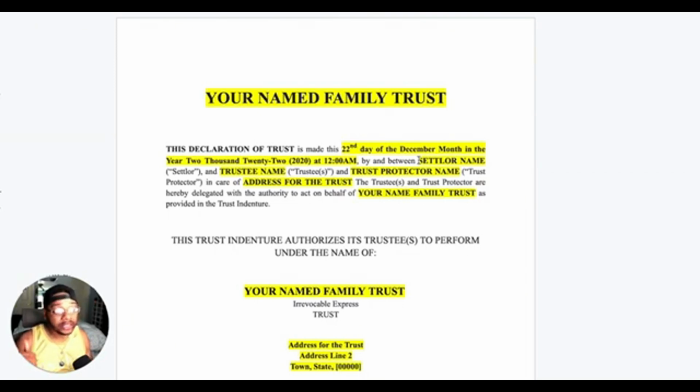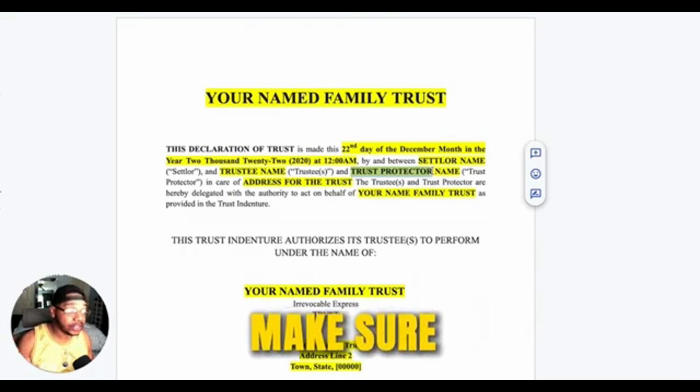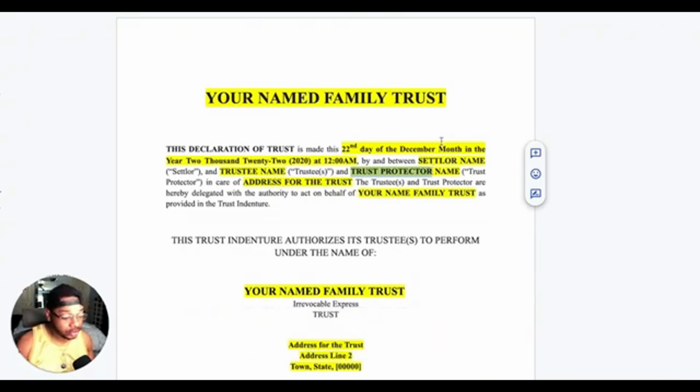So the trustee is the person that manages and distributes the assets. The trust protector is the person that keeps the trustee in line. What tends to happen, and you've seen these movies, is that the trustee takes all the money and then dips because they didn't have a trust protector in place. So a trust protector's job is to make sure that everything's in place and make sure the trustee's in line.